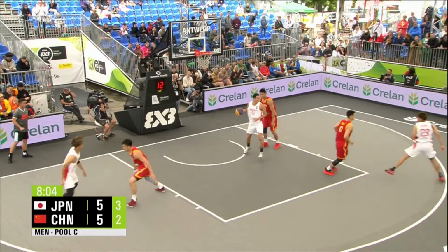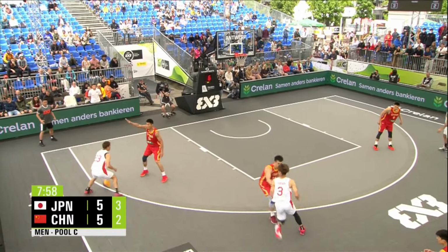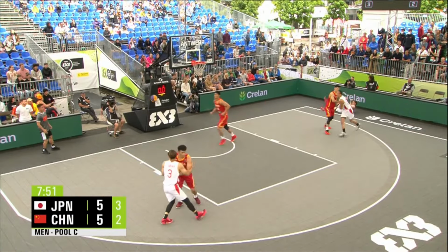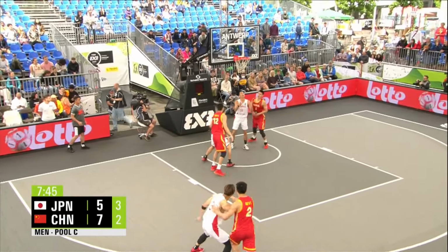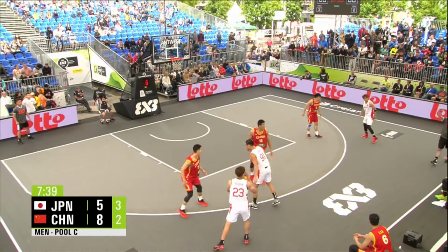Oh, off the window goes Guo. Baseline looking for some space. The fadeaway touches nothing. Quick clear. Yan, he's got the step. He's driving hard. He hangs and he lays. 3-point lead for China.